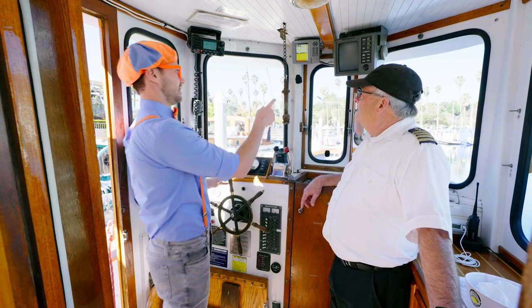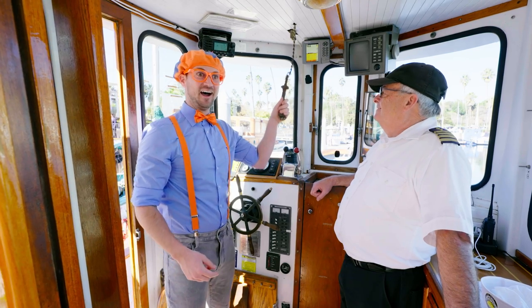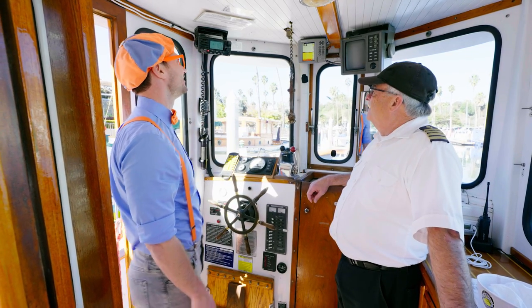And this, can I pull it? Yes, you can. Oh, yeah! It's the horn, or the tooter on this boat. Cool. What else do you have here?